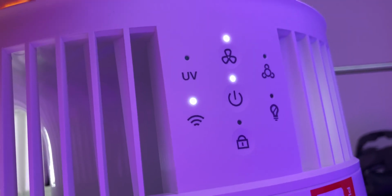Now I got the all-important braided cable attached to some power so we can get this thing powered on, test it out, and get it set up. So now I'm gonna press the power button on the back, get it powered on. It turned on, the Wi-Fi LED light is flashing, so it's ready to pair up with our smartphone app.